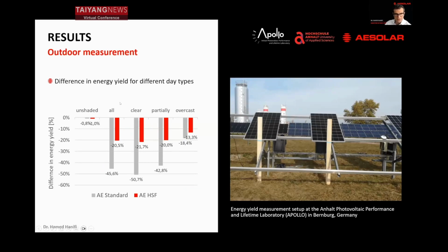We also categorized to see the differences for different sorts of days. We checked the clear days, partially clear days, and cloudy days, and we checked the difference in energy yield. Here you can see that in clear days, the effect of shading was significant. The standard module lost almost 50% of the power, while the Smart Hotspot Free module only 20%. But this value was very close to each other, although the Hotspot Free module was still ahead. In very cloudy days, the effect of partial shading was lower, which of course is due to the light intensity over the module. So in total, again, we had over 25%, and in clear days, over 30% energy yield gain compared to the standard module.